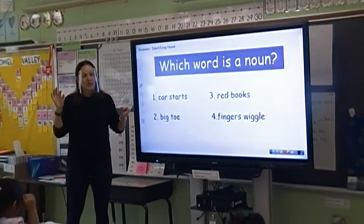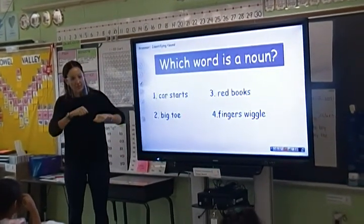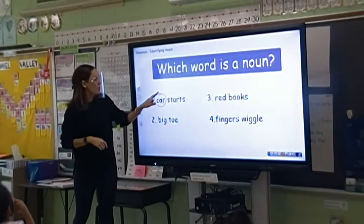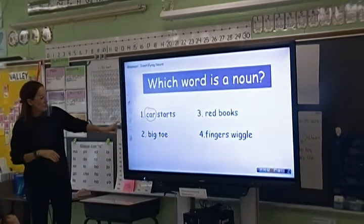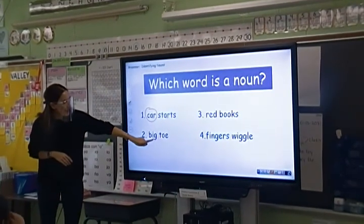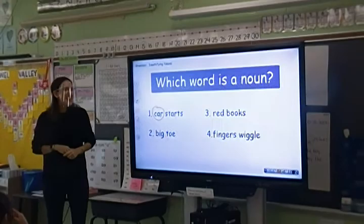Car. Would that be a person, place, or thing? Thing. It's a thing. You drive inside of it, right? To get to school, maybe. So car. All right, now we're going to go to number 2. You ready? Read with me. Big toe. What would be the noun?